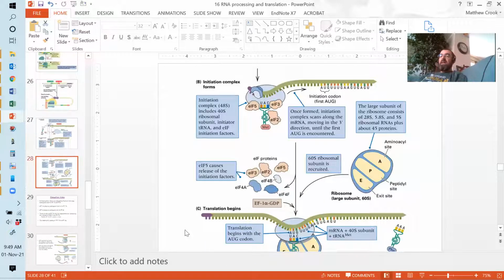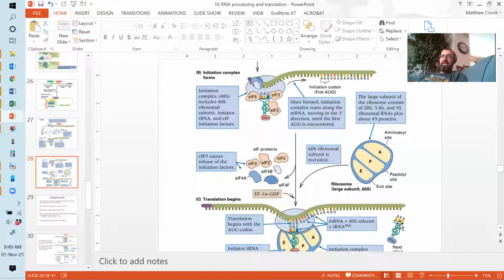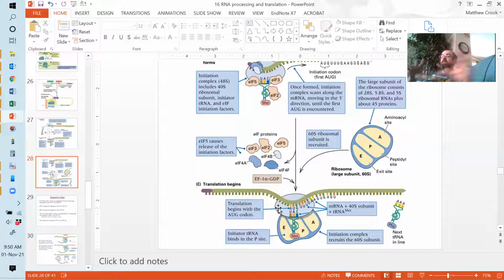And as soon as that happens, now we have our next one. This is phenylalanine, so the tRNA for that recognizes the UUU. We still use GTP to bring that into the A site. A peptide bond is formed. Another GTP and an elongation factor comes along, moves along one base, and the whole thing starts all over again.